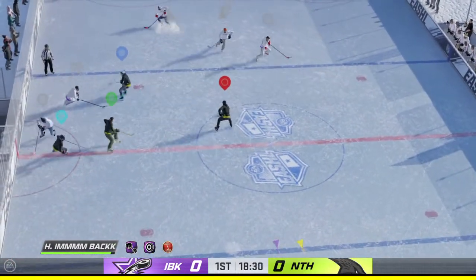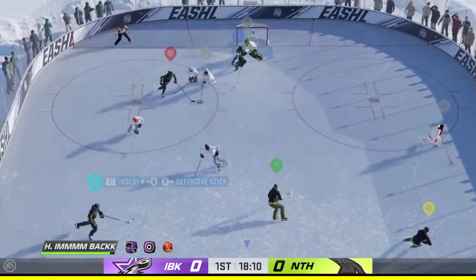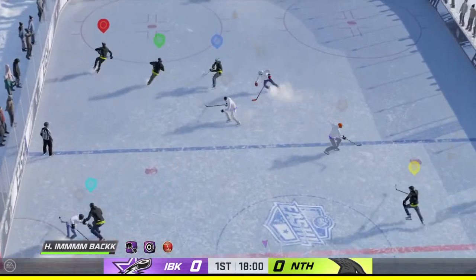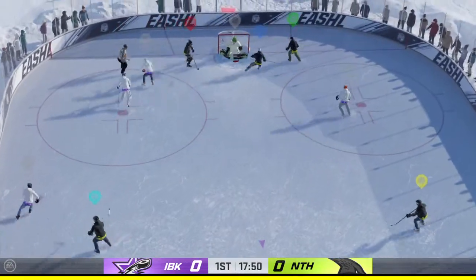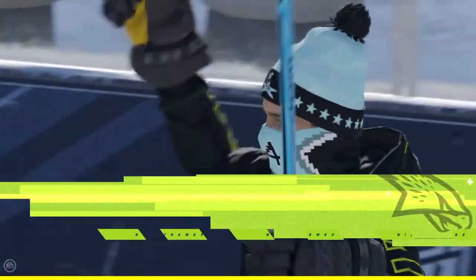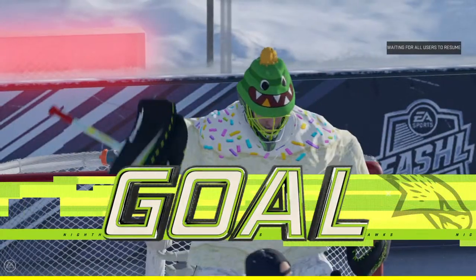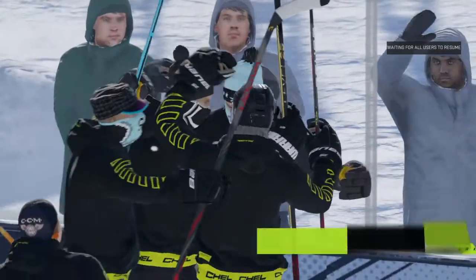At center ice now, he grabs the puck. Moves inside. Fajahulahi's got it now deep inside his own end. Centered out in front. A quick one here. And look at this. First goal of the game. Man, I don't even think anyone's really settled into the game yet. And already we have the game's first goal.